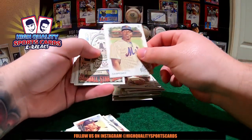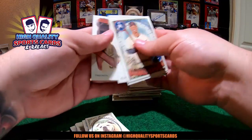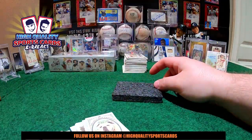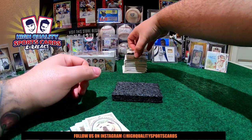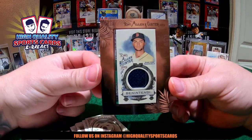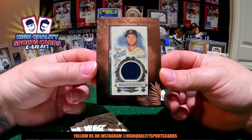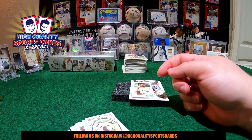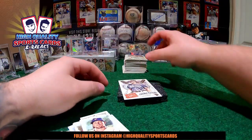And we got a nice collectible canine, English Bulldog mini. And look at this, we have a frame over here. Bam! Benintendi, Boston Red Sox, Juke on John. Navy blue piece of jersey for Boston, another one for the Red Sox. Drody mini.